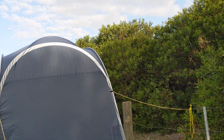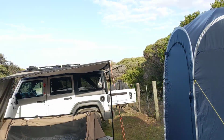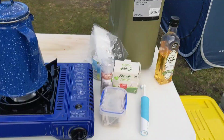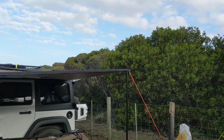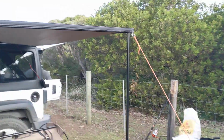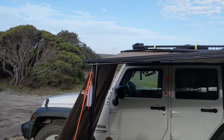So this is why we're going to buy another one. Everything in there is going to go in the new one. That's where Yvonne does all the washing. Now Yvonne does all the washing, and she also does the cooking because I've got to empty out the Thunderbox. So there you go. But anyway, that's our camp setup.